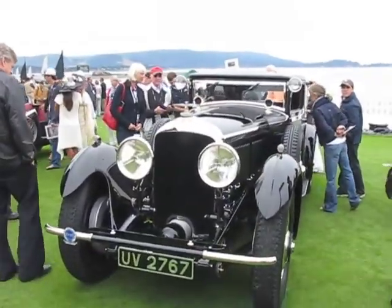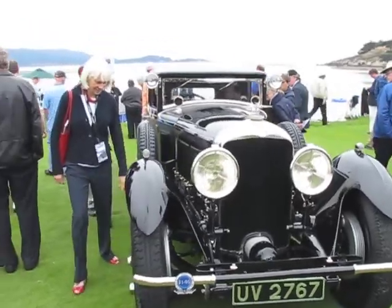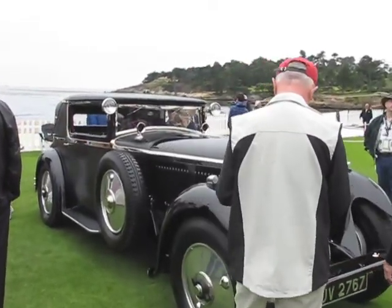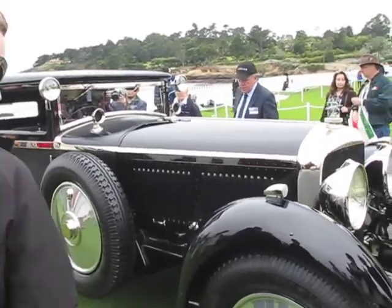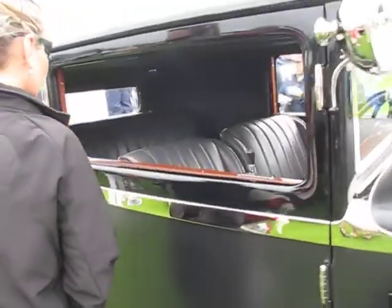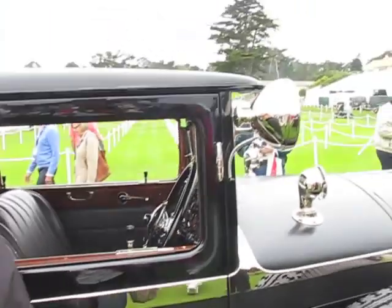And here we go. These are the world's most beautiful, best prepared, most desirable, and most expensive cars. And I don't think I've seen a Bentley any better looking than this one. It's just gorgeous. But you won't win it at Pebble Beach just because you have a pretty car, and just because the crowd admires it or whatever.